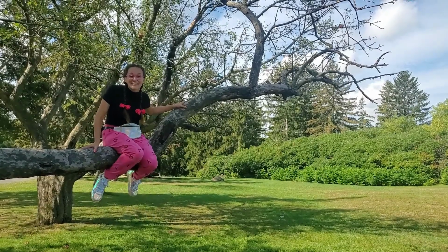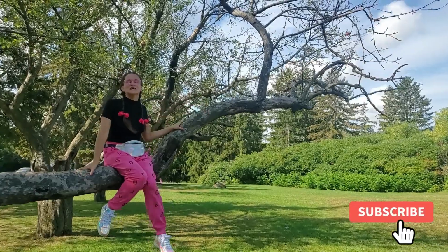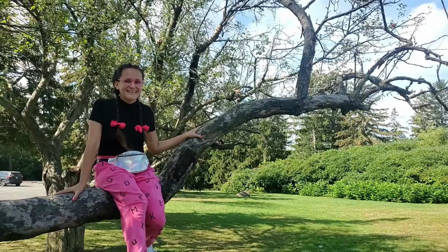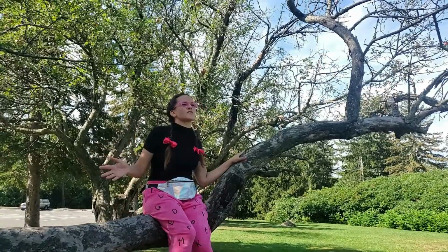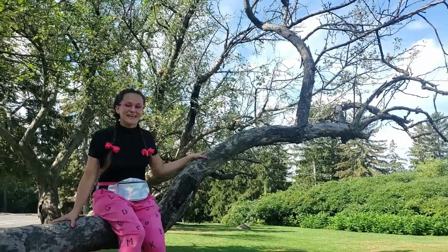Hi, Super Spellers! It's your girl Spellerella, and I was just climbing this tree in nature. Do you like climbing trees? Yeah, me too! I love it because you can be outside, enjoying nature and the fresh air. You can discover new things and learn new things.